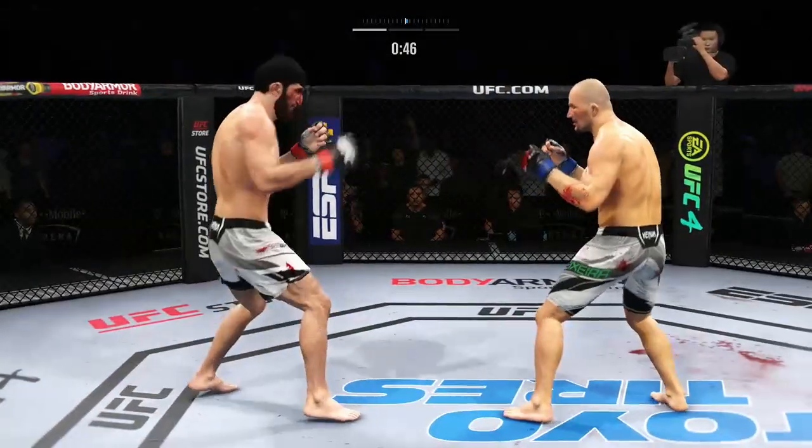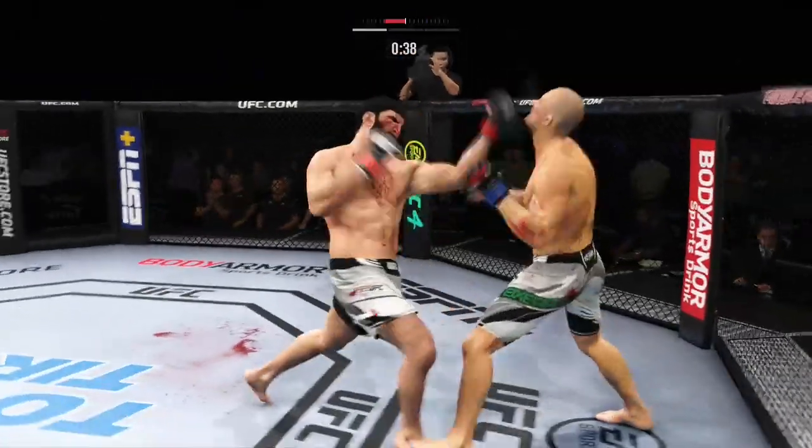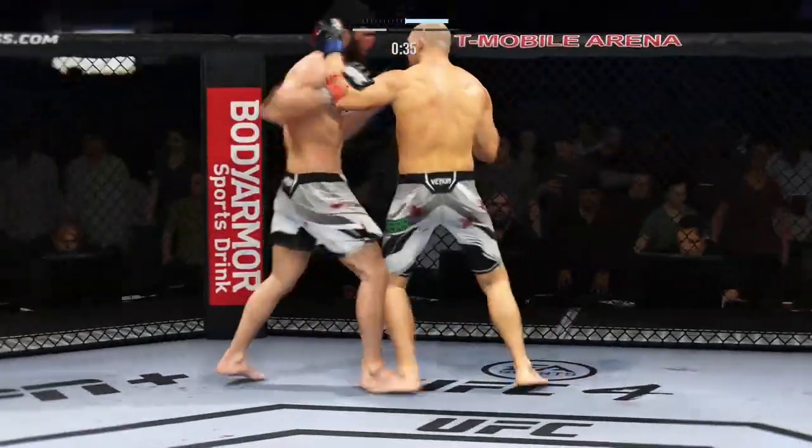Oh, he got that inside leg kick to the target there, DC. You don't want to eat too many of those. No, you can't. It starts to beat up the inside thigh. Oh!